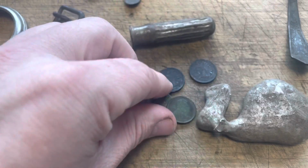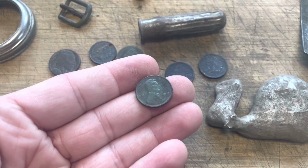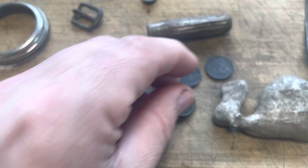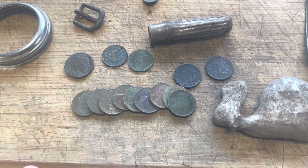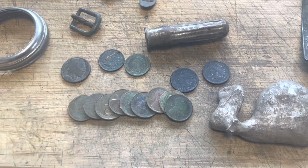And this one was really good. This is a 1914. Look how good that looks. I love it when they get green like that and are just solid. Yeah, I really like that. Was the first coin of the day. So we ended up with 4 Indians, my first hold, her first Indian, that, and the ring.